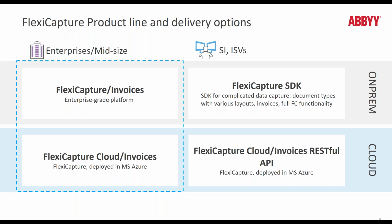Now, we offer that technology, Flexi Capture for Invoices, through 4 routes. One is as an on-premise installation, and that is still quite a popular route to go. We also offer it as a SaaS model, which we call Flexi Capture for Invoice Cloud, which is hosted on Microsoft Azure, as you can see for yourself on the slide there. We also offer that as a software development kit, and a lot of our ISV partners will take that capability and embed it within their own products, within their own applications.